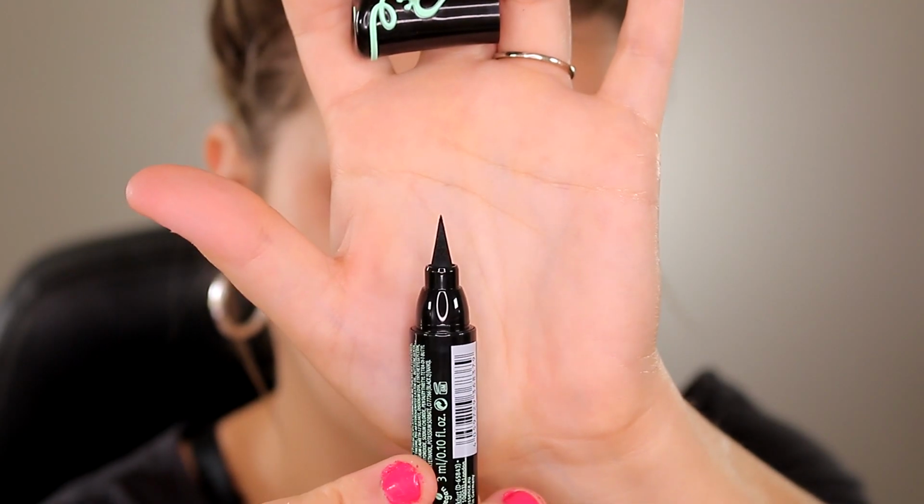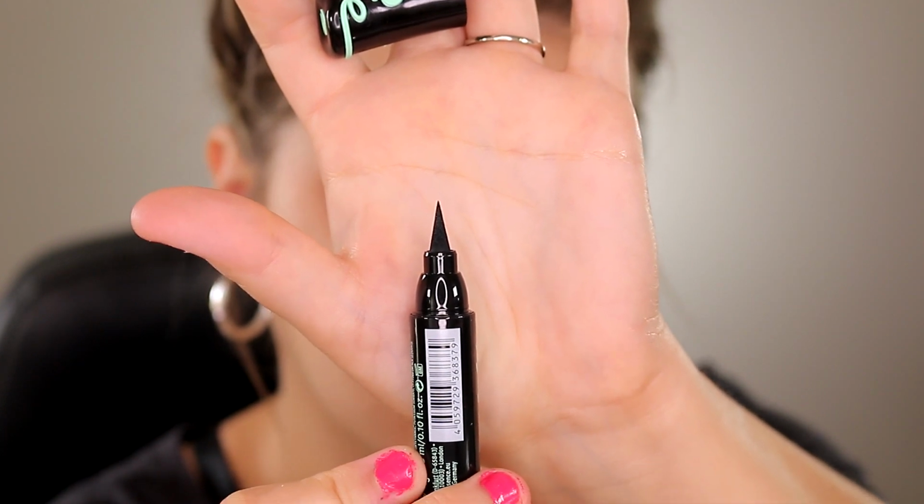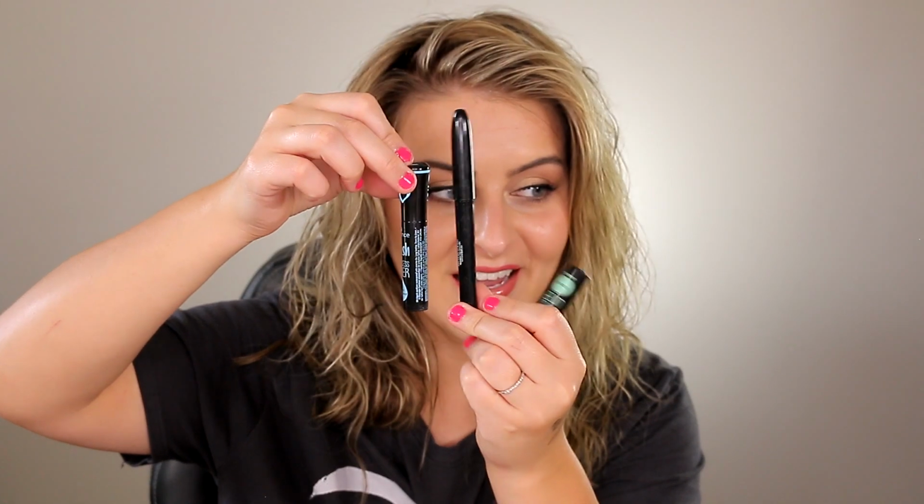Here's what the applicator looks like. It's this really thick, chunky, spongy kind of applicator. The chunkiness is a little overbearing. I would prefer a smaller applicator, because you have to hold it a certain way. You almost have to lay it down flat to get any kind of color payoff. And these are really small, they look like a mini size. Here's a normal size eyeliner, and then here is the Essence ones.